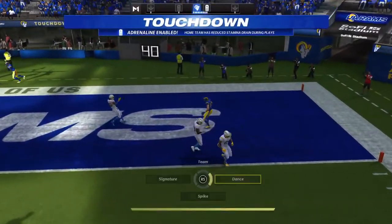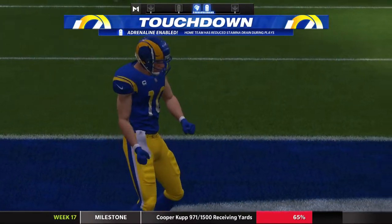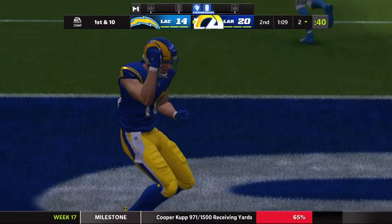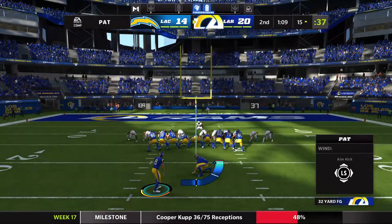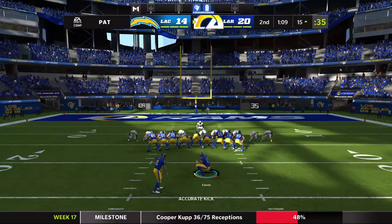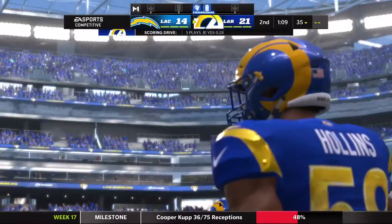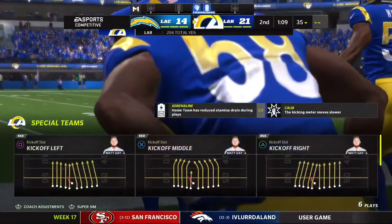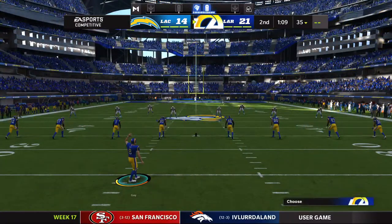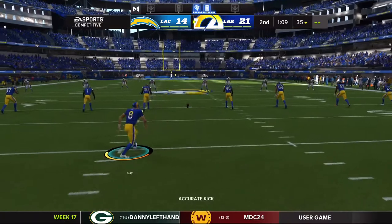And he's going to take this one in for a Rams touchdown. Cooper Kupp with touchdown number 7 on the year. And the Rams have broken our tie as they take the lead. This time, the extra point up and good. And the lead is now 21-14. Five plays there on that drive. And it winds up with a touchdown for Los Angeles.